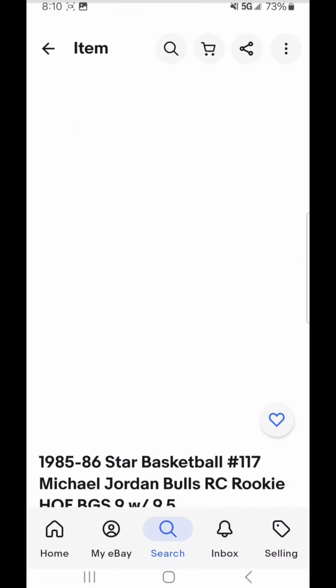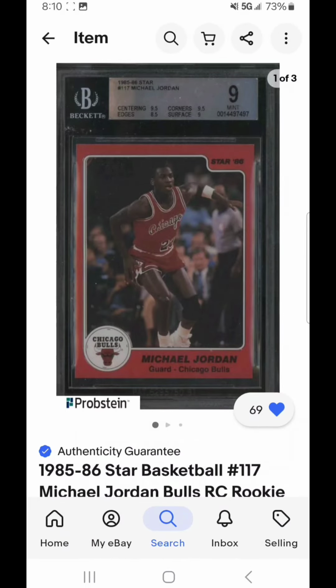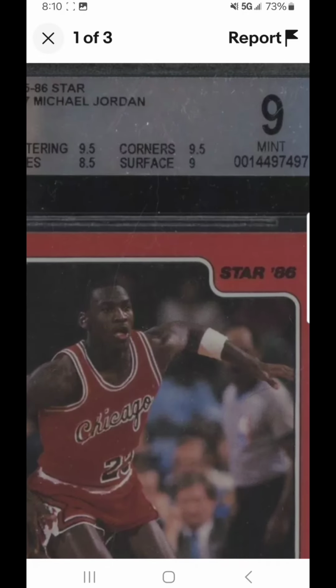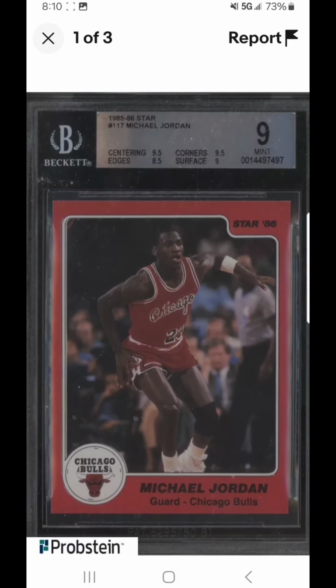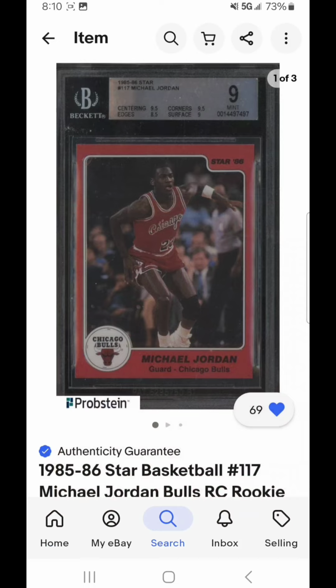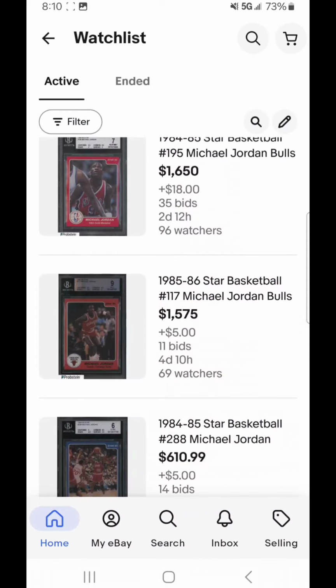Here is a 9 that is up for auction. So let's check out the subs really quick. Really strong subs. It'd be interesting to watch this and see where this ends up. Again, with these cards, 2/3 of them are in the mint range. So this is common for this card, as the quality got better later on.